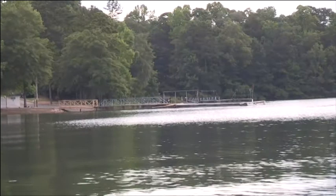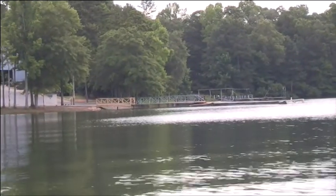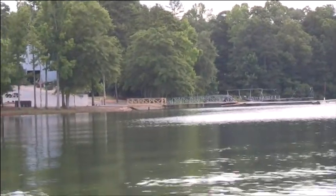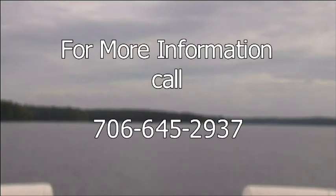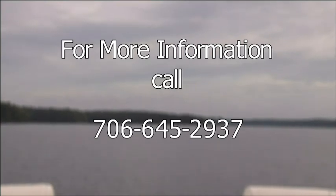We invite all of our visitors to West Point Lake to enjoy themselves. Please be safe. For more information about reservable shelters at our many beach locations, please call our project management office at 706-645-2937.